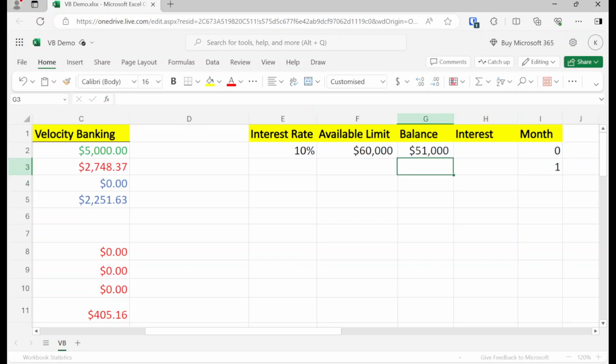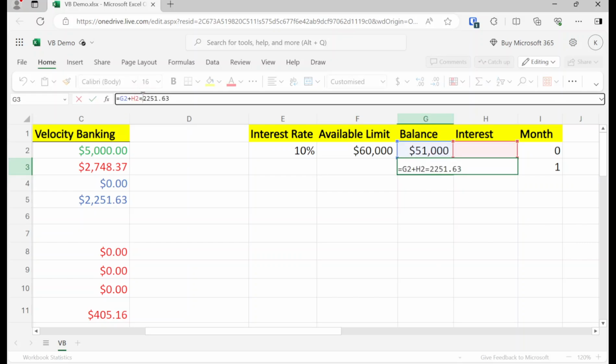And so what you do is you take the previous month's balance plus the previous month's interest, and then you subtract your cash flow right here, which is now 2251.63. Whoopsie. Let me put a minus, not an equals.